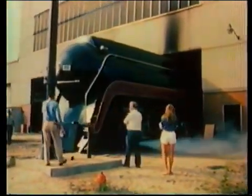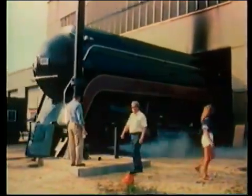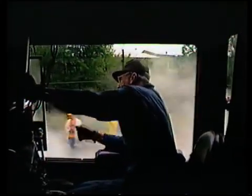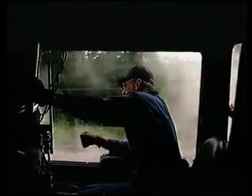N&W Class J number 611 had 13 sisters, and together they were the finest fleet of passenger reciprocating steam engines in the world. And 611, the only surviving member of that family, is the finest steam passenger engine which exists today. And I'm real happy that the 611 is back running where she belongs.